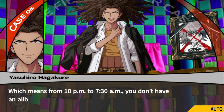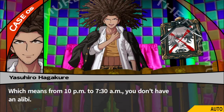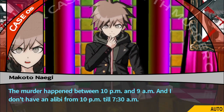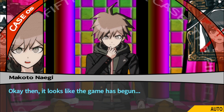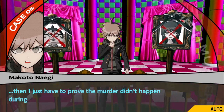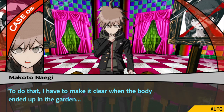Which means from 10 p.m. to 7:30 a.m., you don't have an alibi. I can't provide an alibi for that period. I just have to prove the murder didn't happen during a time I didn't have an alibi. To do that, I have to make it clear when the body ended up in the garden.